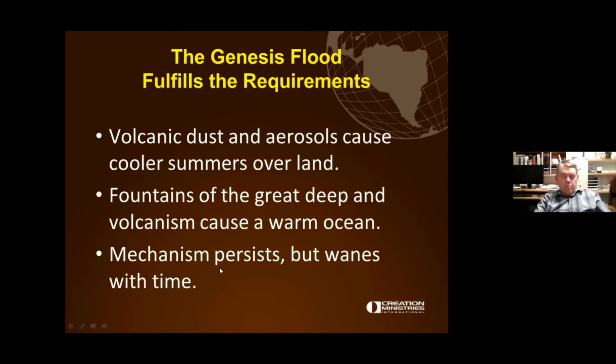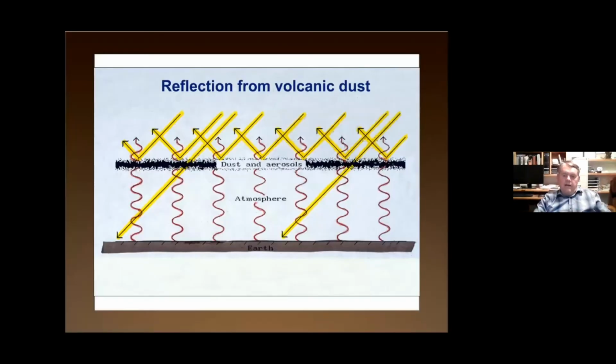And the mechanism will persist but wane with time. See, as the ocean cools, it evaporates less and less all the time. Finally, the ice reaches a maximum, and then you reach a point where it can't sustain itself, and it begins to melt. And we can give a rough estimate of the time based on the mechanism that caused it. Anyway, here's a quick schematic of the reflection from volcanic dust and aerosols.